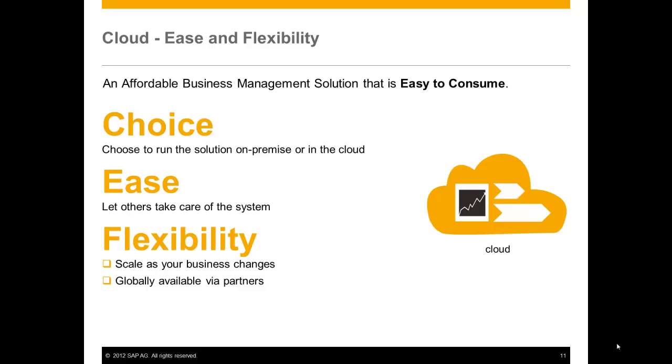Our SAP Business One cloud partners will manage all of those aspects for you. So you don't have to worry about learning or knowing about Windows Server technology or SQL Server databases or anything like that. Our cloud partners will manage that. And it also provides flexibility. It gives you the ability to scale as your business changes and will be globally available exclusively via SAP partners.